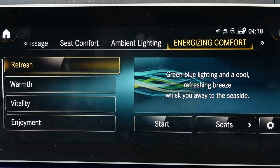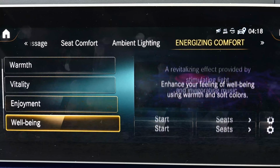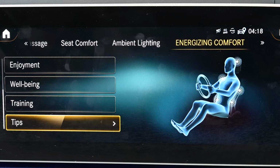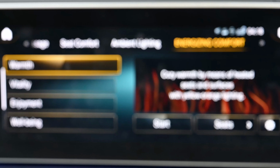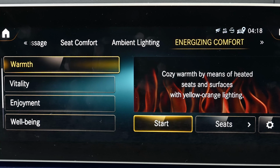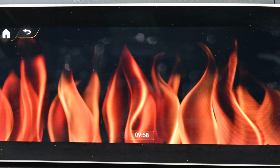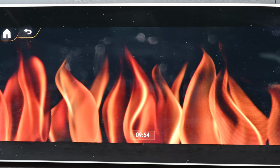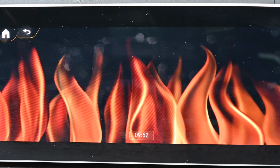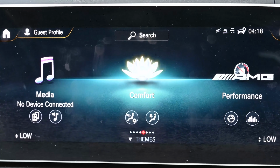We have refresh, warmth, vitality, enjoyment, well-being, training, and then these are the tips for how to position your seat correctly. Going through these, you can start one, and it will activate not only a soothing sound, but a display, and it will change your interior lighting, and it will give you a massage all at the same time. I currently have the volume off.